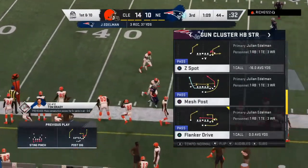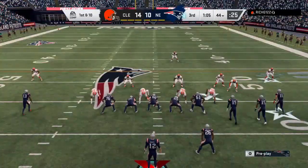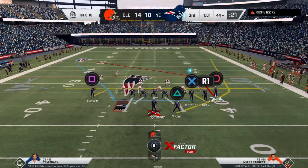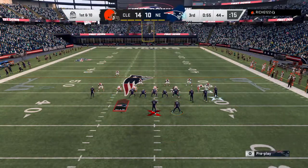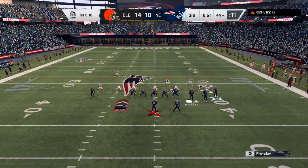If you're going to blitz, likely going to leave you in man coverage with this guy, and that is less than ideal. Just about any offense that has an elite receiver, if you blitz and have him in man coverage, you're going to him, even if he has an elite defender on him, because he usually knows where the ball is before the defender does. Here we go.